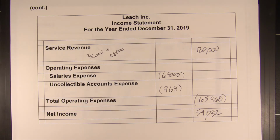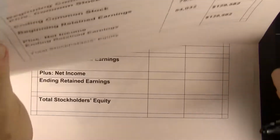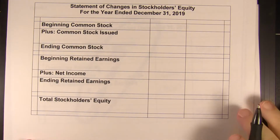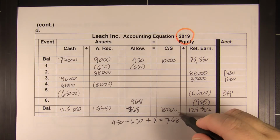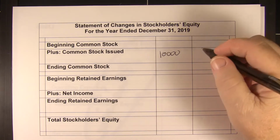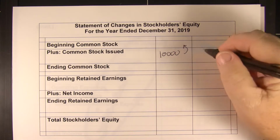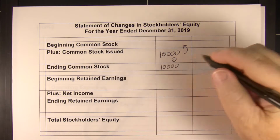From that, we're now going to go to the statement of owner's equity. In the statement of owner's equity, we have our beginning stock, which is exactly what it was last year, $10,000. So our beginning common stock is $10,000. We didn't add any. So our ending common stock is $10,000.